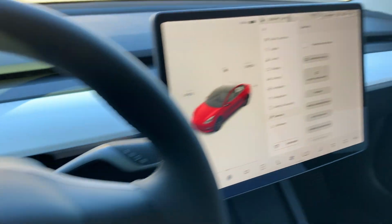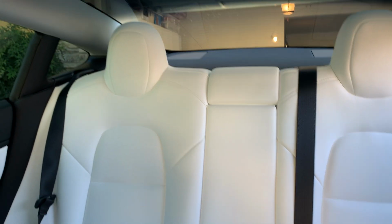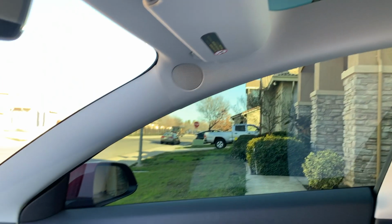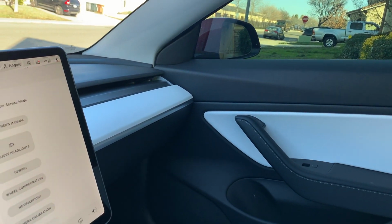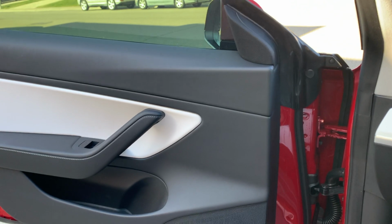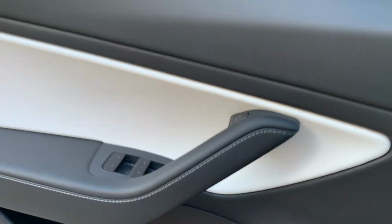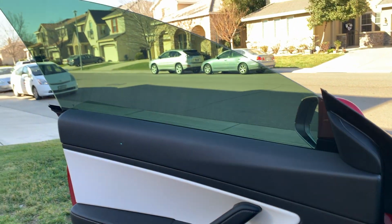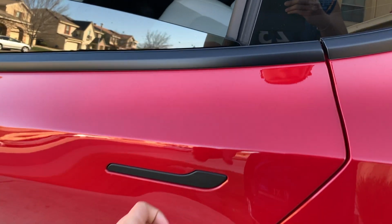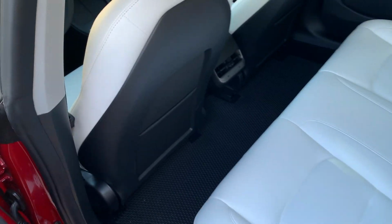You gotta keep in mind, acceleration does go down. It doesn't go as fast, especially when the car is not as charged. So if you hit that 0 to 60 and you have 300 miles of range still, the car's gonna go really fast. You hit that 0 to 60 and you only have 50 miles of range left, you're not gonna go that fast. So the power and energy of the car does decrease as you use up the battery. That's one gripe I have, but hey, you can't have everything, right?